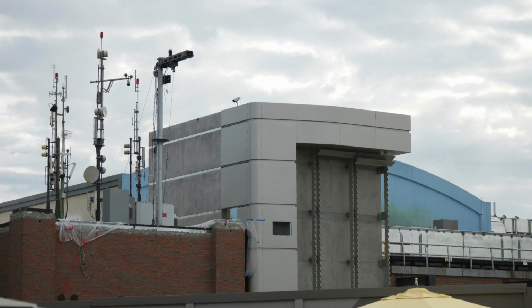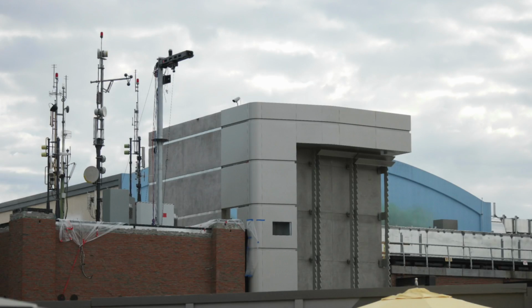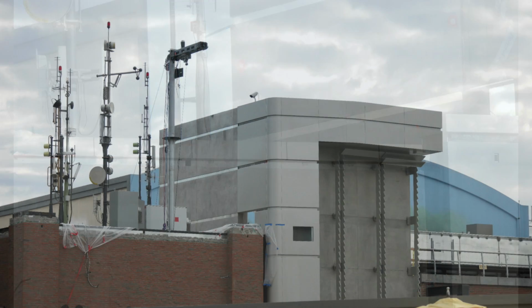Alright, now looking at the building, we can see that the pillar jib crane has been put back into position, and the jib portion of the crane has been attached. Notice that the concrete trim on top of the brick wall has been taken off. This is what the trim looked like before it was taken off. It'll be interesting to find out if they're going to change the look or if the trim will just be repositioned.